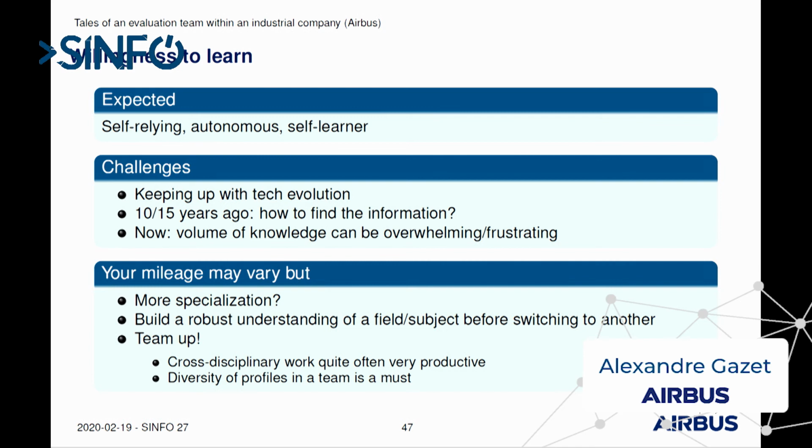And now there are more and more specializations. If you want to go very, very deep into one subject, you need to spend lots of time inside. And one piece of advice I would give is to try to build a robust understanding of a domain or a subject and not to switch too often. If you spend your time only scratching the surface of a topic or a domain, at the end, it's my personal opinion, it doesn't work very well.